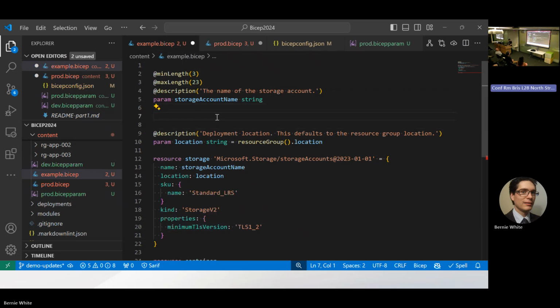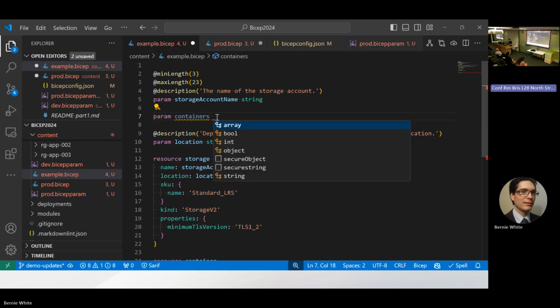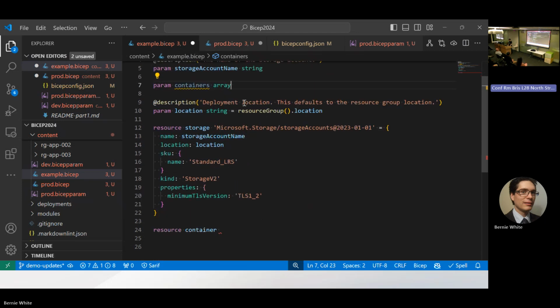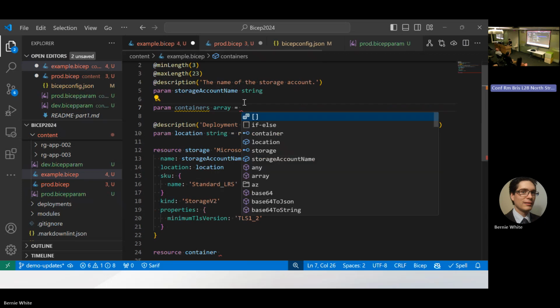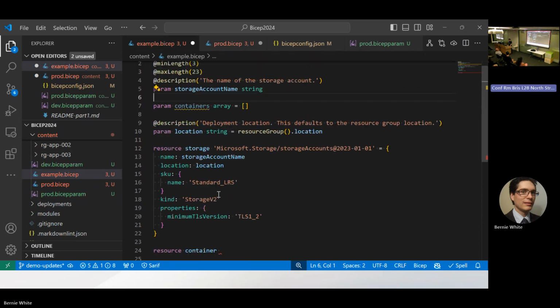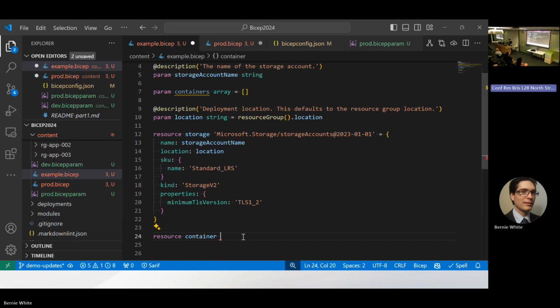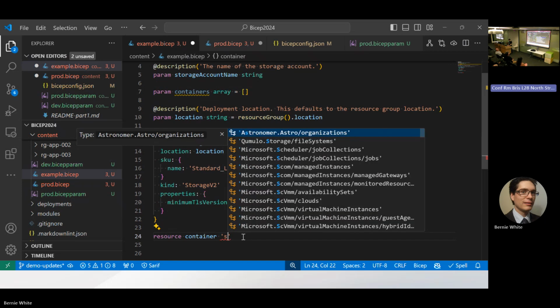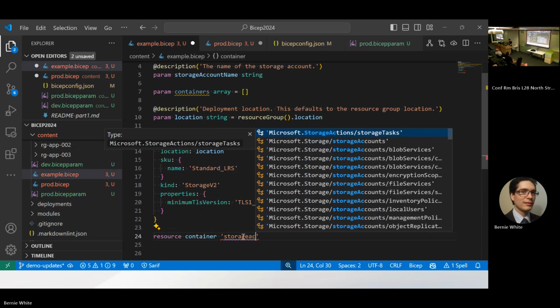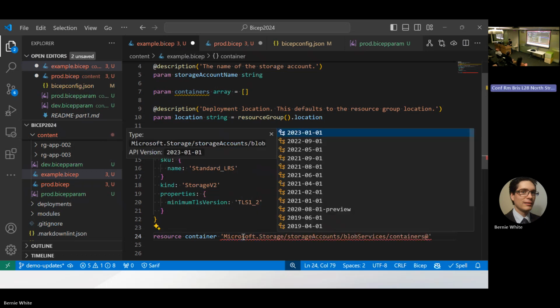And then we can define a parameter to set our containers. This is going to be an array, and we'll expand this out in a sec. By default there'll be 0 elements, or no containers created, but we obviously will want to set one. Let's go ahead and populate this now. So storage account, and jump into containers.